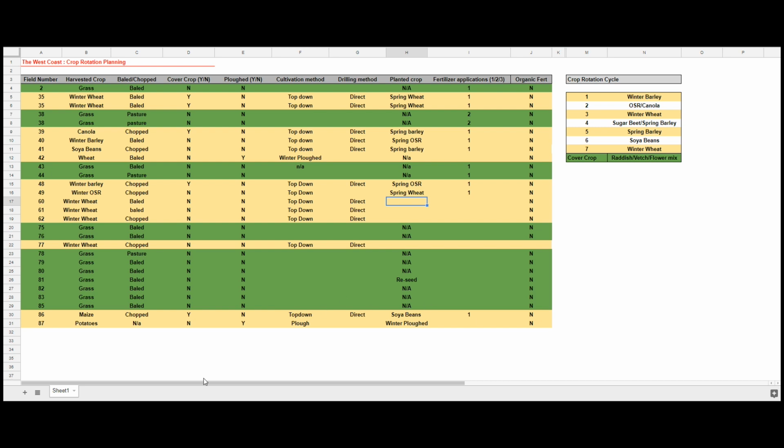So at this stage, if you look now, we're at crop cycle number 4. It would either be sugar beet or spring barley. So we've gone for the barley. So we just need to put in here spring barley. Copy that down. Put that in there as well. Spring barley, lovely stuff. At the moment, they've all had one application of fertilizer.